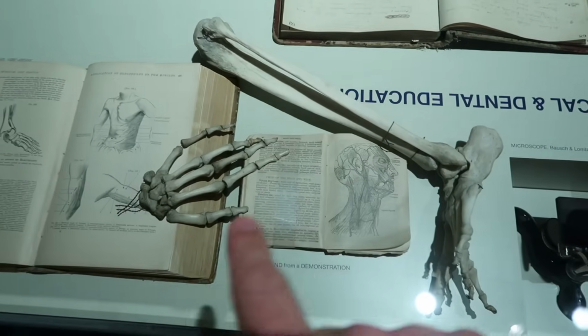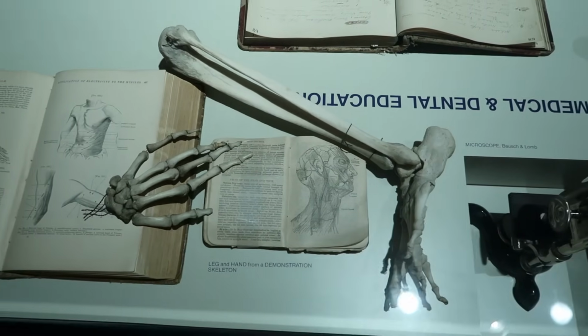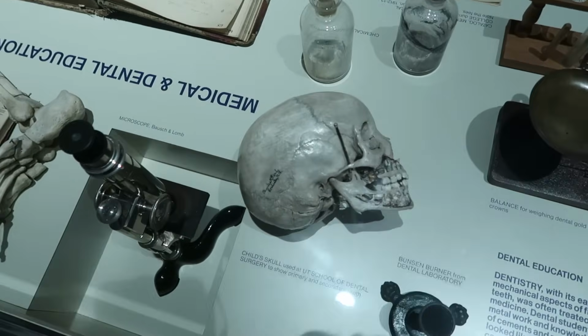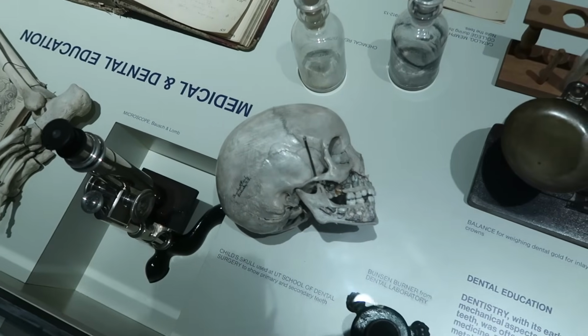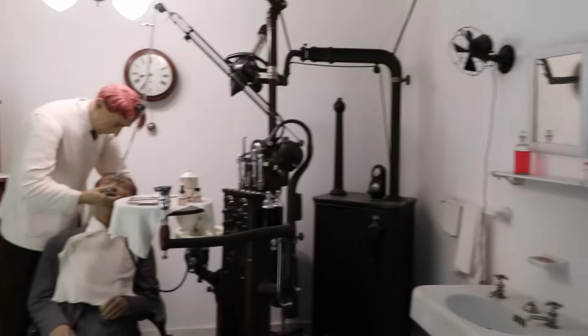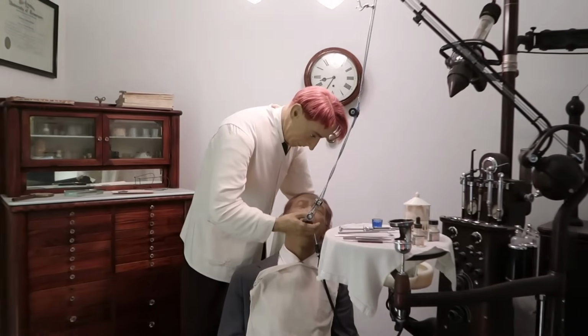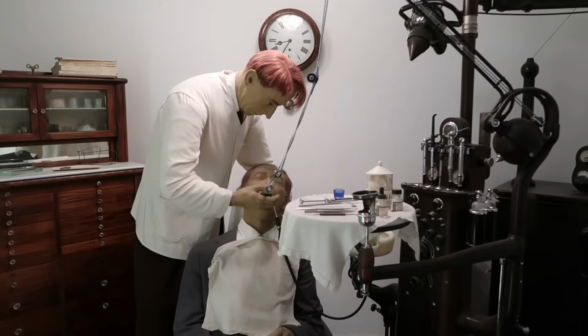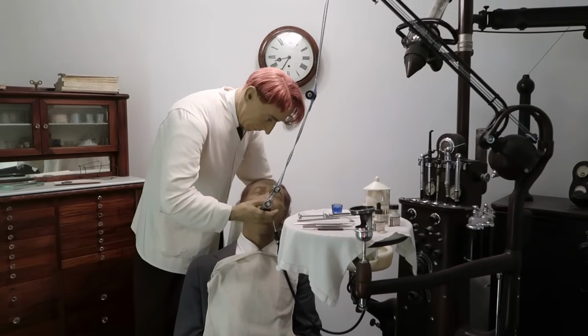You can see the bones here, the hands and feet of a skeleton. There's a child's skull used by the School of Dentistry. You can see the dental display there, just getting in there with some of those nice old-timey dental tools.